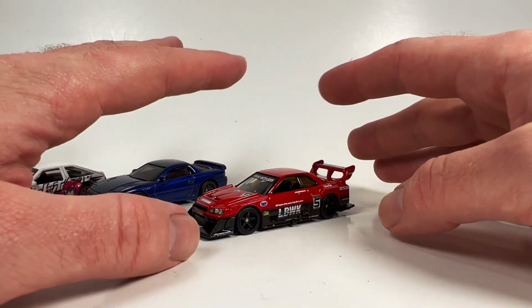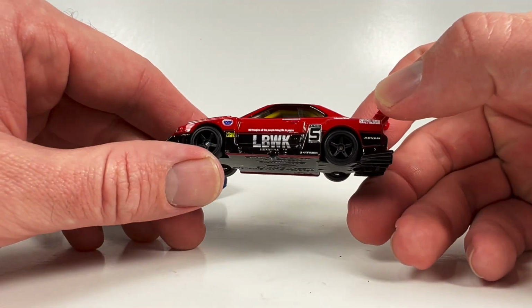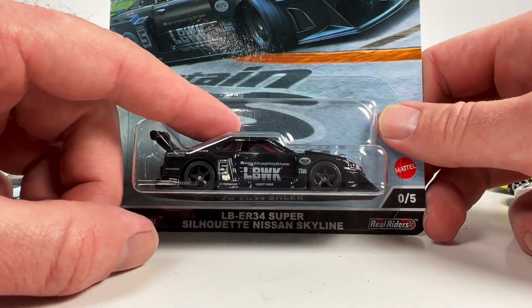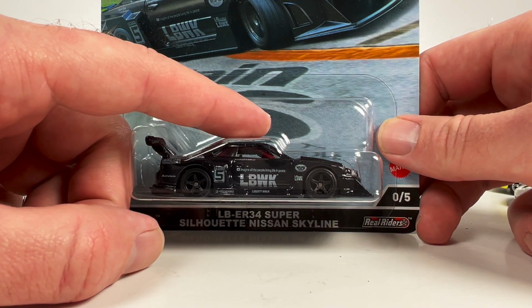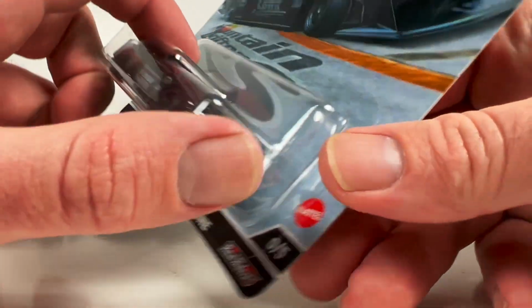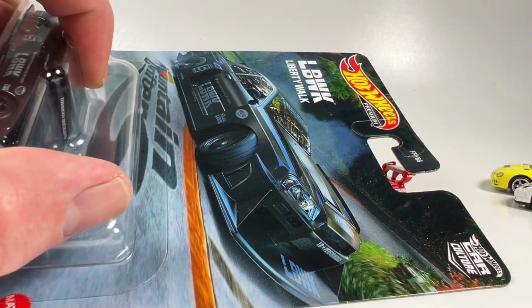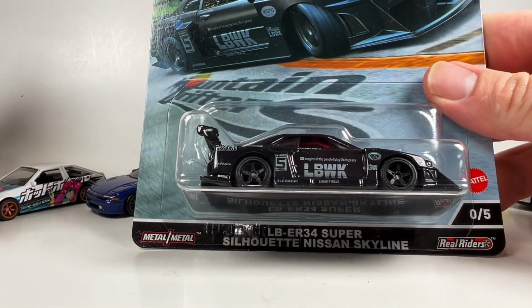When Car Culture decided they were going to put out chases, I'm like, okay, what is it going to be? Are they going to be almost one per case? Are they going to be pretty frequent? It seems like this one has been tough for some people to find, but just now people have started to find it at Target. I don't know if that's some sort of distribution weirdness that was planned or what, but it seems to be the Target cases, the ones that are showing up at Target, from what I'm seeing people post on Instagram.